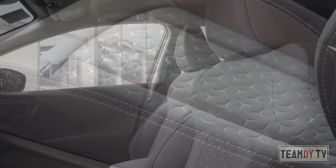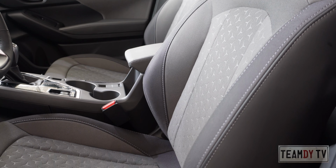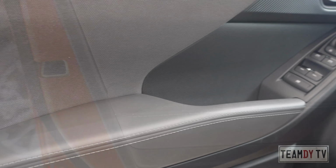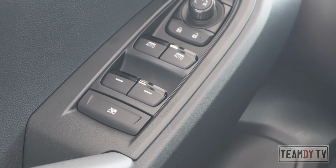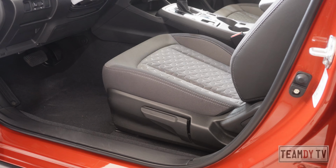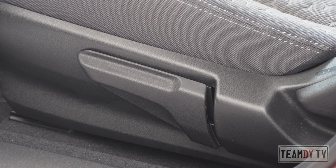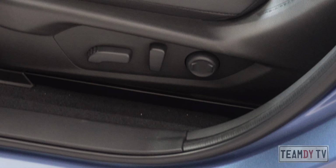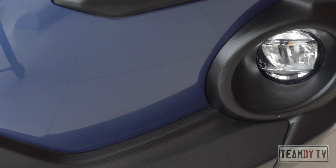Inside the L variant is the big difference with its fabric upholstery versus the S's premium leather. The L has 4-way manual driver's seat adjustment versus the S's 10-way power adjustable. The S variant starts at 2,018,000 pesos and the L variant starts at 1,998,000 pesos. With a difference of only 20k, you get a premium leather interior, power adjust driver's seat, and LED fog lights. For me, the S is the obvious choice.